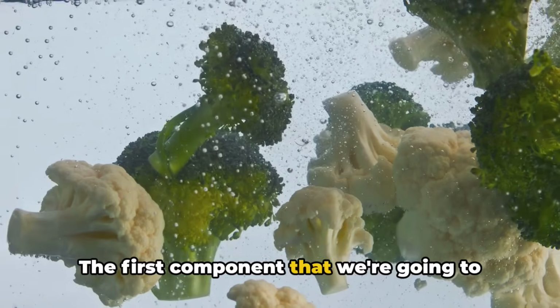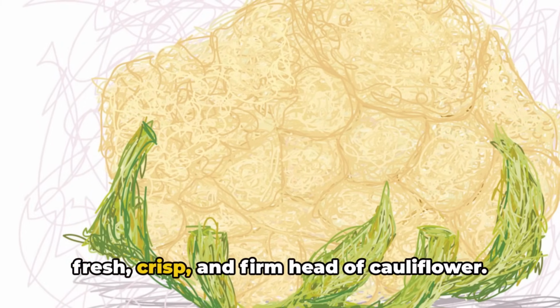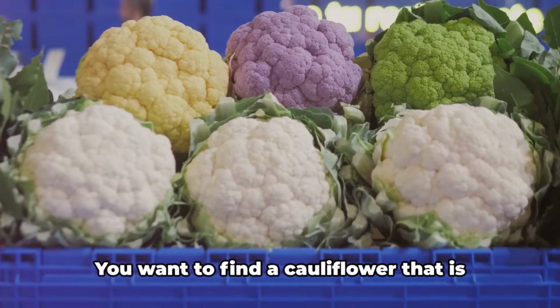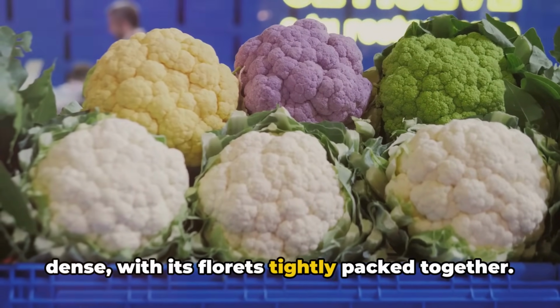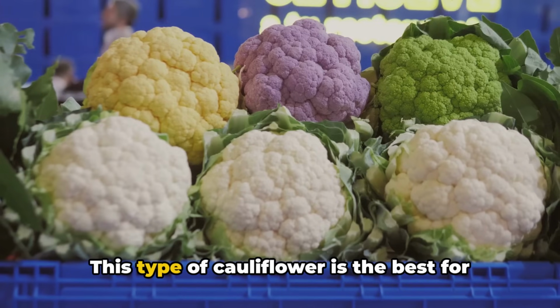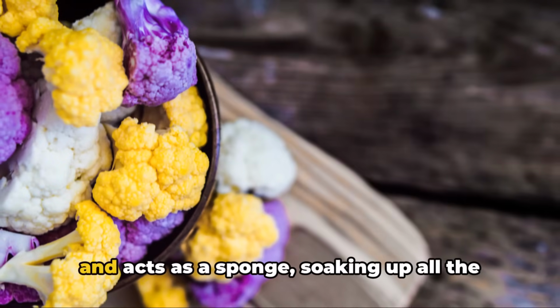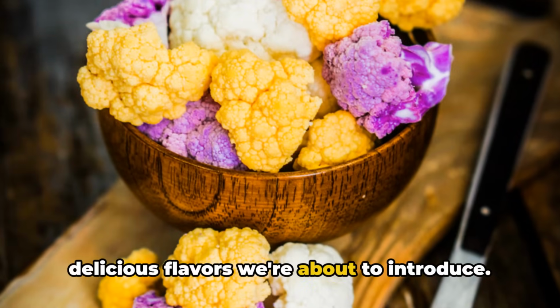The first component that we're going to talk about is the star of our show, a fresh, crisp, and firm head of cauliflower. But this isn't just any cauliflower. You want to find a cauliflower that is dense, with its florets tightly packed together. This type of cauliflower is the best for this dish as it lends a delightful crunch and acts as a sponge, soaking up all the delicious flavors we're about to introduce.